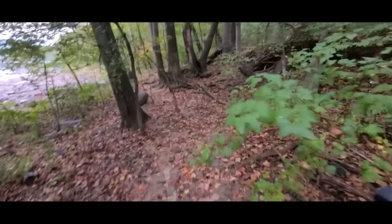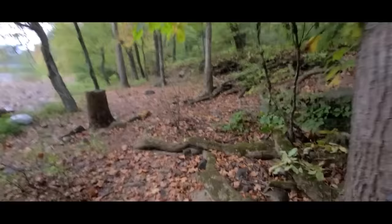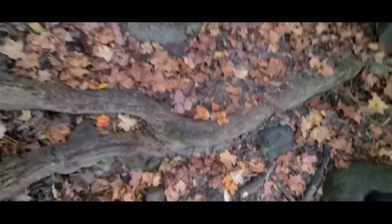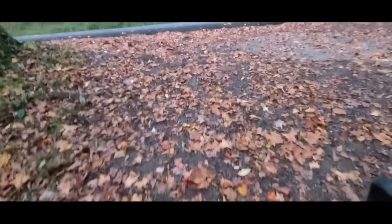Yeah, I liked coming down here because you get Mother Nature's staircase. I'll show you what I mean here. See them roots? It's a natural staircase going up. Pretty neat, huh? And you got another, and then you're up top.